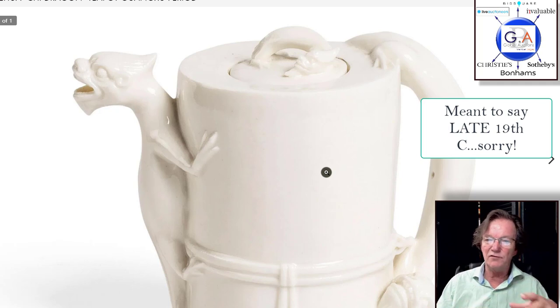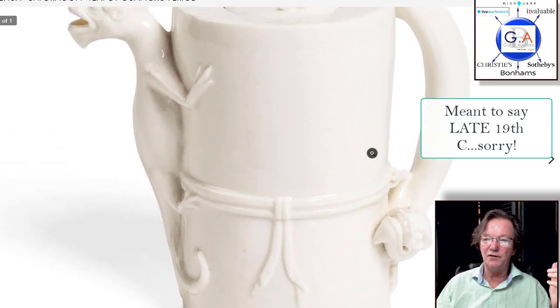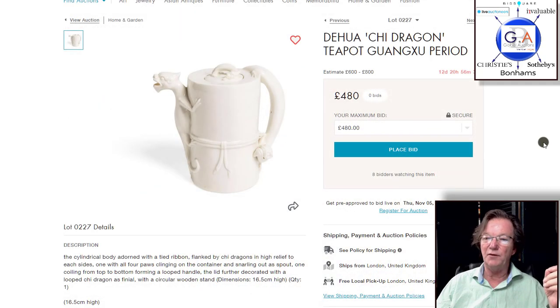This form is done in monochromes. They would, late Ming, transitional, somewhere in there. So this might be a mistake. I don't know. They didn't provide any of the pictures, so I can't tell you any more than that. But if you're a Blanc de Chine buyer, you want to check this out. Get some extra pictures, especially of the bottom of this, because that could be one of the great bargains of the next week.